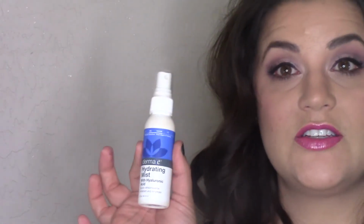Okay, now I'm going to put on some setting spray. This is the Derma E Hydrating Mist with hyaluronic acid. Perfect. Some hairspray. This is the Dove Style Care Strength and Shine Extra Hold Hairspray with Nutra Style Complex. All Day Hold and Luminosity.